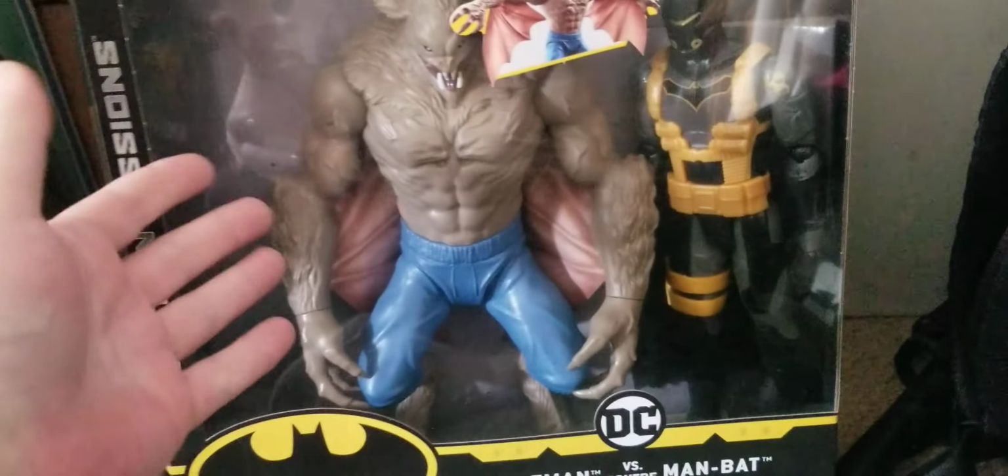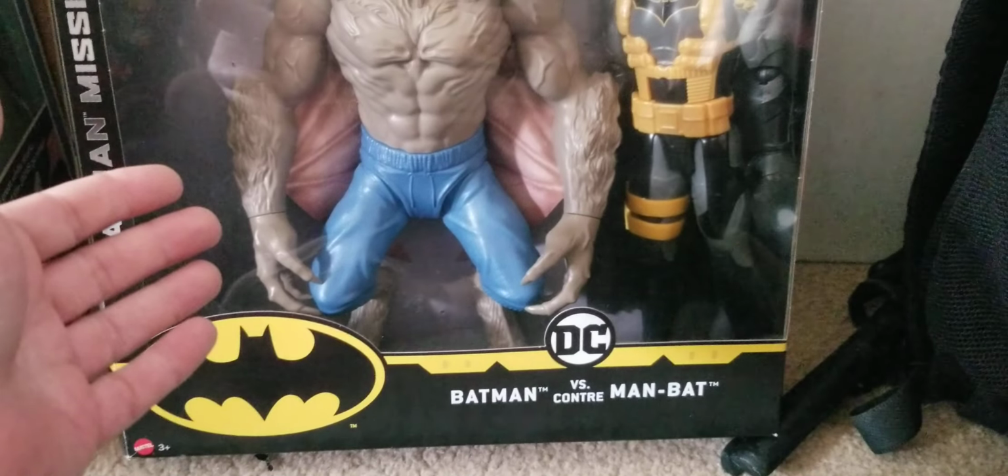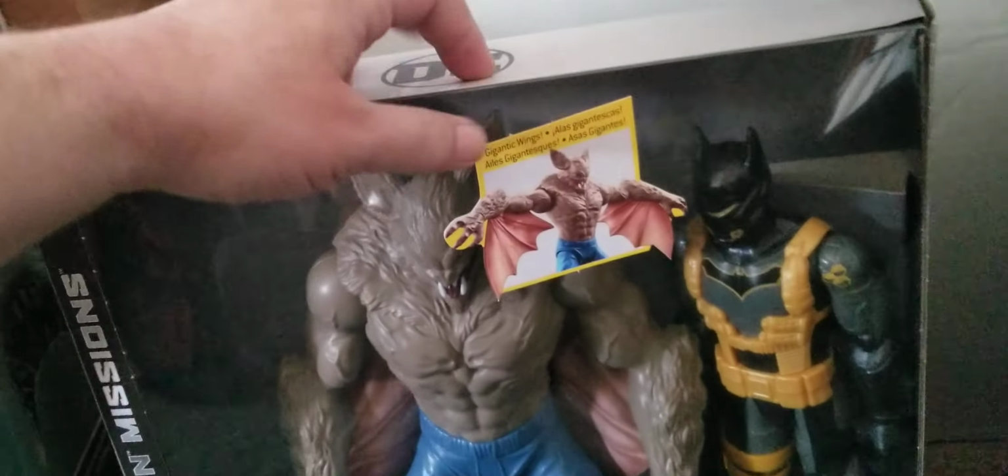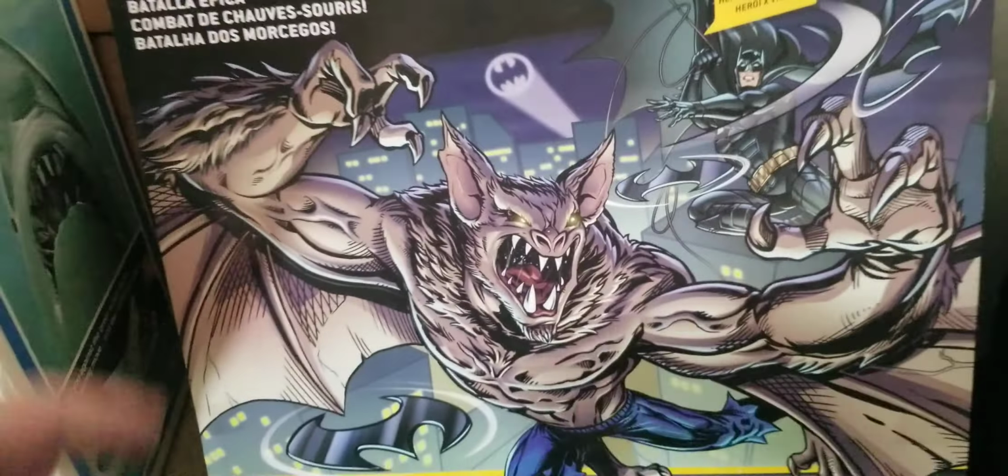Okay, here's something else that's big that I haven't decided what to do with yet. It's so stupid I'm keeping this box. So this box is for this 2-pack of Batman versus Man-Bat. This isn't the Batman that came in this 2-pack set. Anyway, the only reason I'm saving this box is because of this image on the back that I really like.